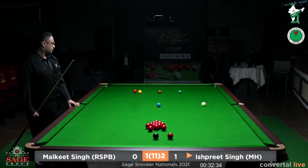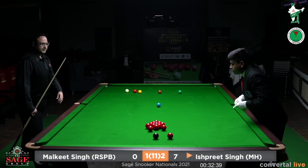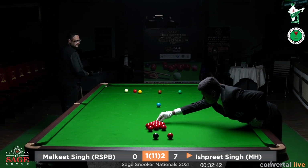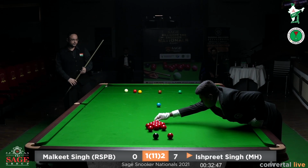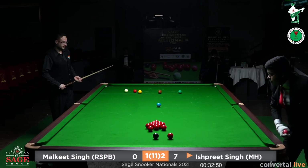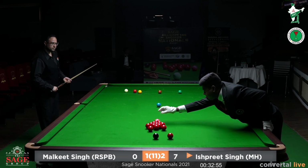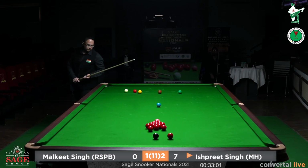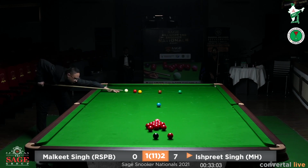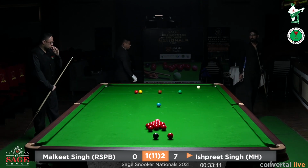But the game, a player who wins is the one who plays best on that day. So Ishpreet is quite capable of beating Malkeet, and the same vice versa. Malkeet is also capable. It's just whose day it is. 7. Both are fighters. Ishpreet Singh 7.